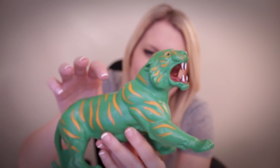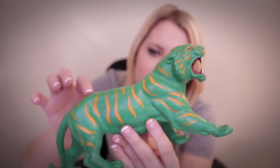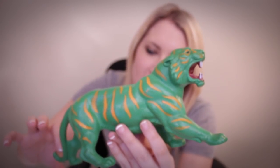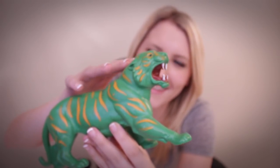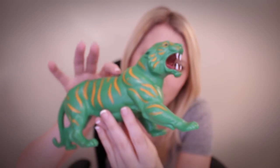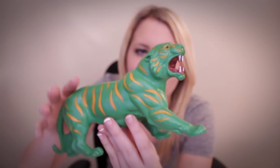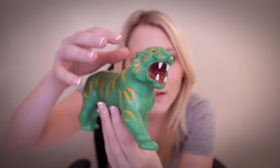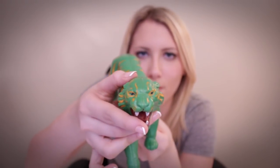My son saw this toy earlier and didn't really realize that it was a tiger, so he pointed at it and went, "Lizard, lizard." So I think because it was green and orange, he thought it was a lizard. I thought it was funny. Anyway, so this is Battle Cat without his armor.